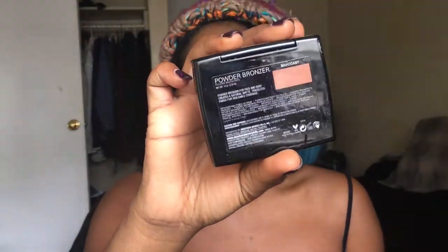I love it. So I just did a little bit of primer to get my eyes primed. I'm gonna go ahead and brush off my chin bake. Next, I'm gonna go ahead and put on some bronzer. I'm gonna go in with the Anastasia bronzer powder in the shade Mahogany. Okay, so now I'm gonna brush off the bake on my nose.